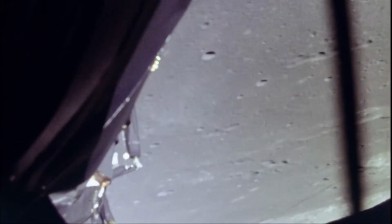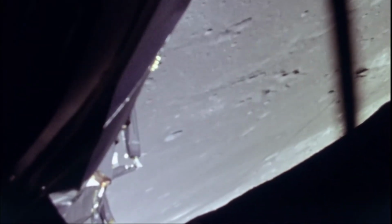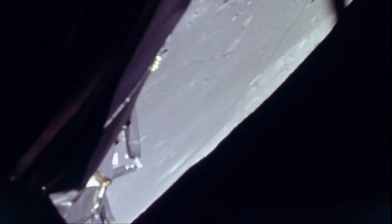1202. Give us a reading on the 1202 program alarm. Roger, we got you. Eagle, Houston, you're a go for landing. Over. Roger, understand. Go for landing. 3,000 feet. 1201 alarm. Roger, 1201 alarm. We're go. Same type. We're go.